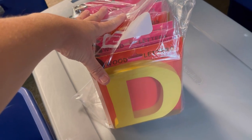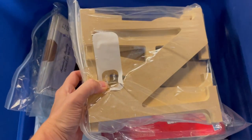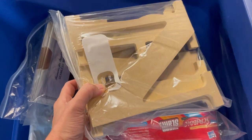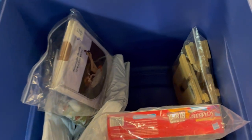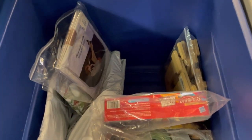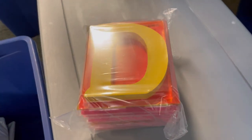There's the letters. The reason I only put these on Poshmark was because they're heavy and I thought they would sell better on Poshmark. That's the only reason. And these right here, I also have listed on Poshmark and I did not put the tote. So the first thing I'm going to do right now is go over to Poshmark and add an inventory number to the listing. Oh my goodness. I found them, guys. I found them.